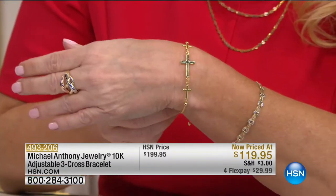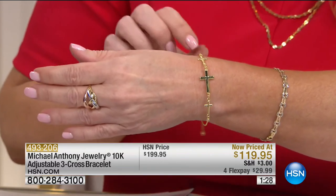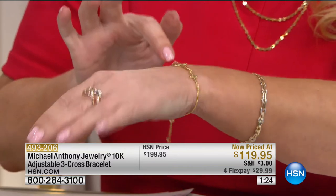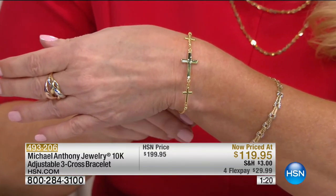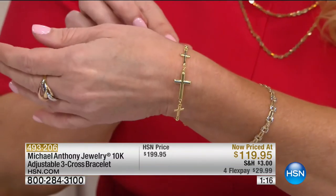Already last call on this. You know, the exciting thing about this one is you can adjust this anywhere from 5.5 to 8 inches in the wrist. You get the larger cross and the 2 smaller crosses on either side. We sold this originally at $199. We took $80 off. $80 off the price.